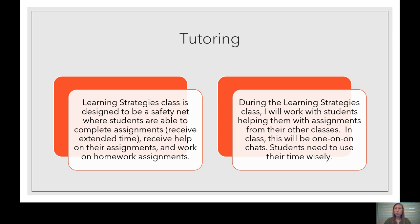We are able to communicate. They can tell me what they are working on, what they need help with for the assignments. I can do my focus grade checks with them. If they need help, they can type in what subject or what question or what assignment.